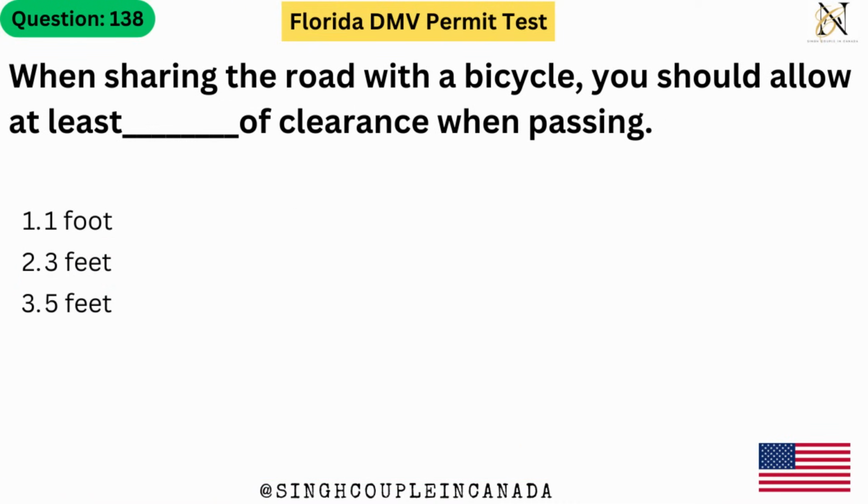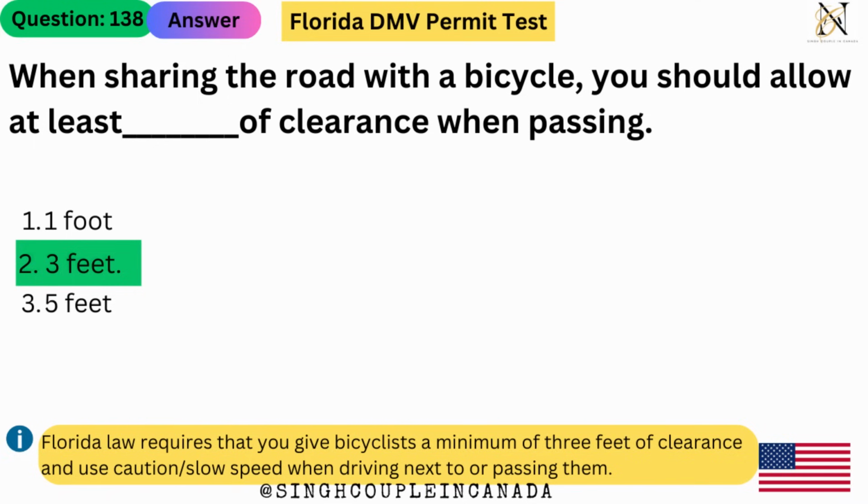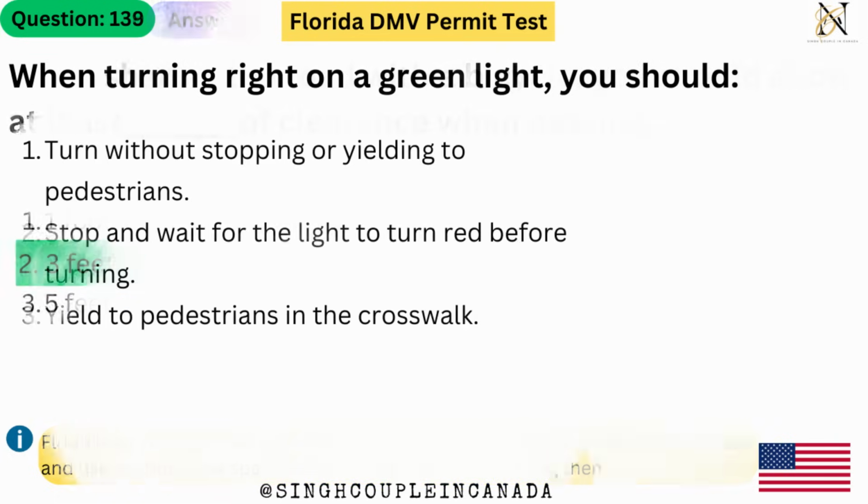When sharing the road with a bicycle, you should allow at least blank of clearance when passing. 1. 1 foot. 2. 3 feet. 3. 5 feet. The answer is 2. 3 feet. Florida law requires that you give bicyclists a minimum of 3 feet of clearance and use caution and slow speed when driving next to or passing them.